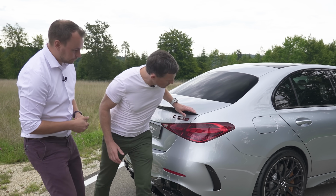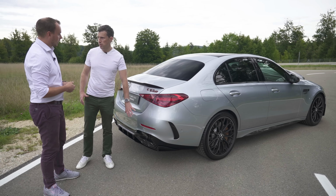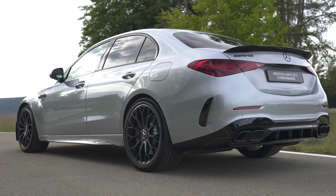One thing I'm looking for, because on the GT63, there's that horrible charging port on the back, which just looks a bit... Right. Where's the charging port? Oh, it's all the way here. Ah, it's on the other side, like on the hybrid C-Class, isn't it? Oh, that's much better. I much prefer that.